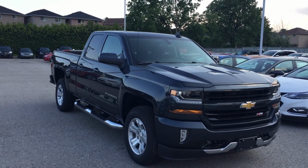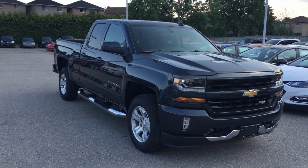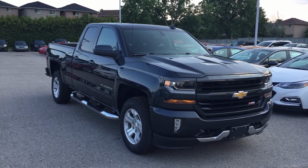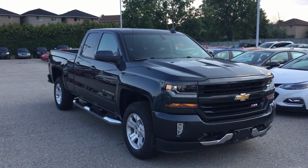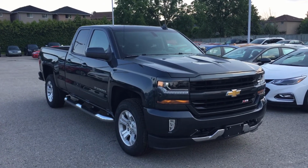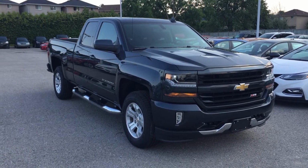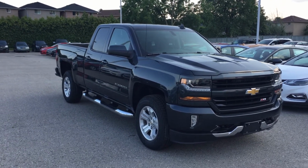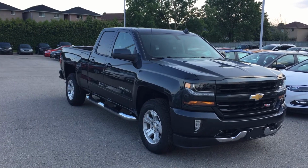You have the safety and connectivity of OnStar, the rear view color camera, the color touchscreen with projection, heated seats for the driver and passenger. So nice. The 2017 Chevy Silverado Z71 double cab LT four-wheel drive, graphite metallic the color. Under the hood, the Ecotec 3 5.3-liter direct injection V8 engine, 6-speed automatic transmission.